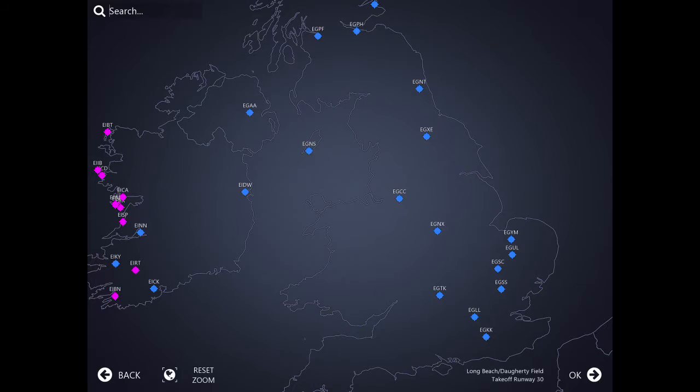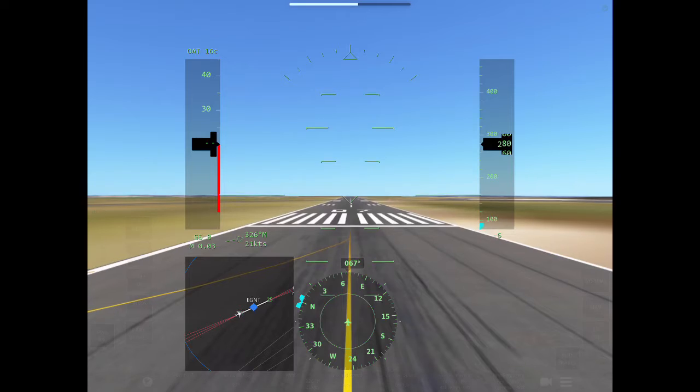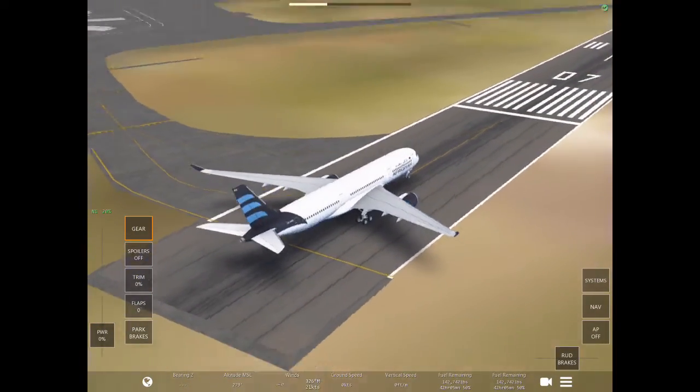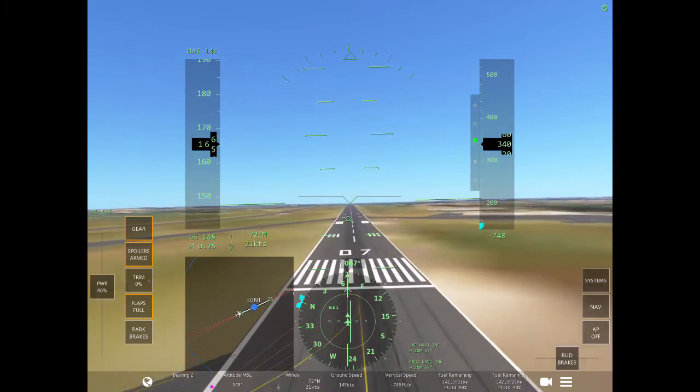My England geography isn't that good, so I'll just search it. Okay, so here we are in Newcastle on the runway. We just spawned with this Aviation Airways plane. We're on the glide slope.